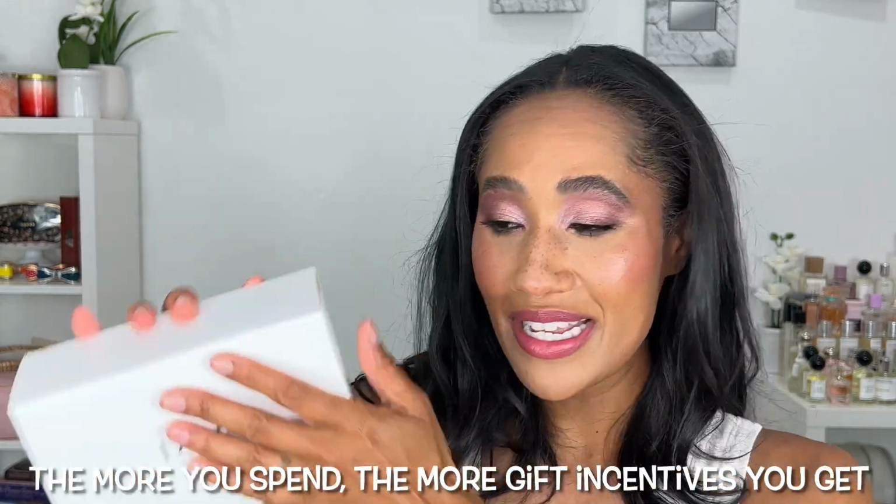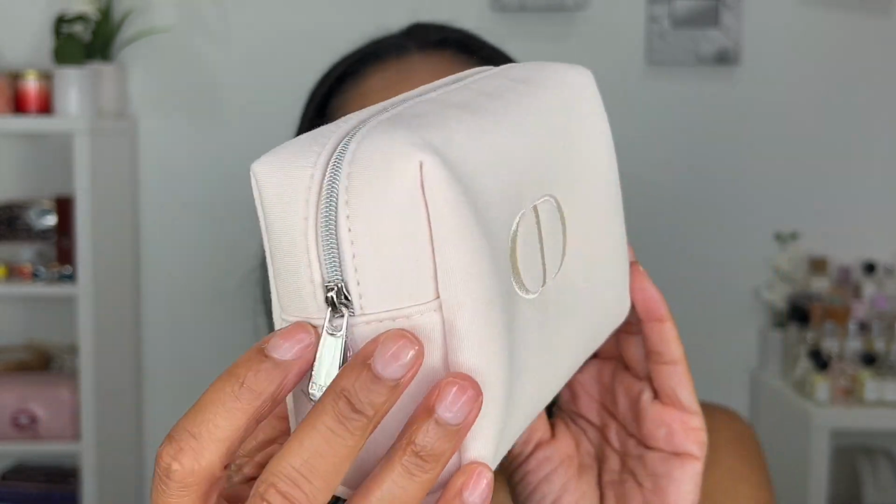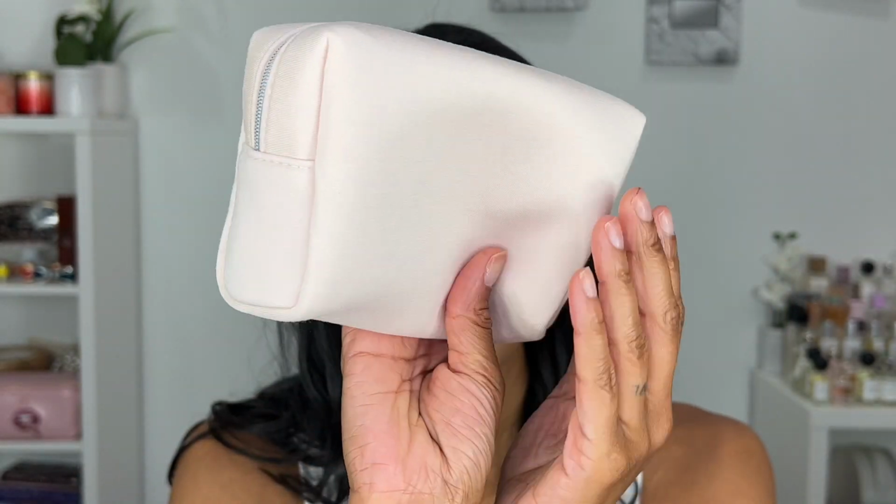Okay, so because I've been making some purchases from Dior, they also sent over some complimentary gifts. So this is their pouch. Oh, look at it. So really beautiful pouch here that I will definitely be keeping some goodies in when I travel. And then they also sent over the Dior Parfum.